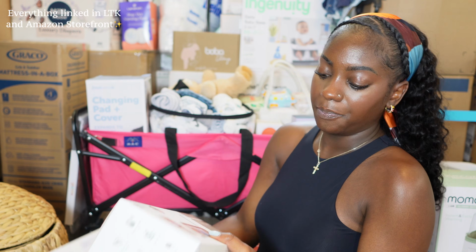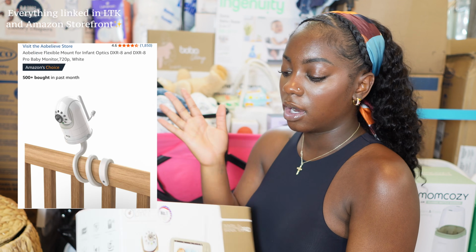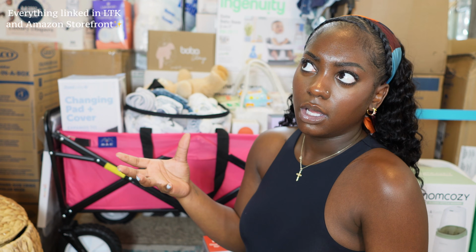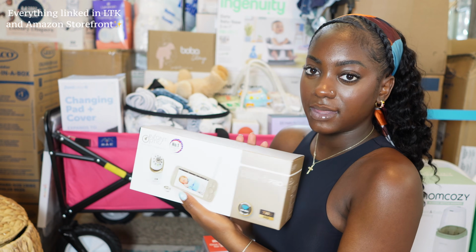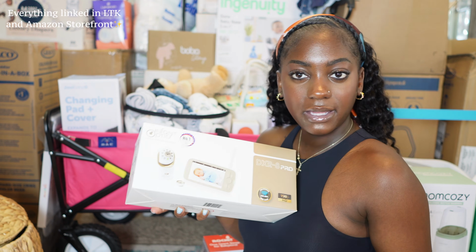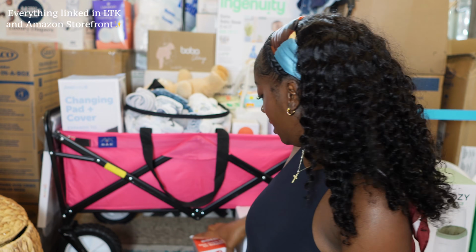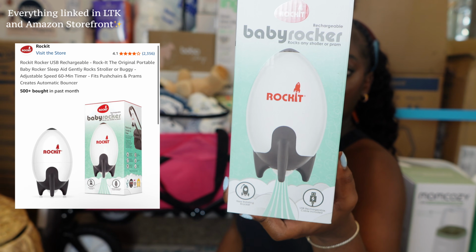So I got this Infant Optics monitor, and I got a little mount for it to mount it on the crib or whatever it is you have. And so instead of having the monitor on your phone as you would with a Wi-Fi monitor, with this one you have the actual thing that you just walk around with. So that's that.